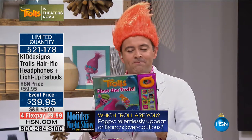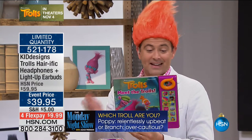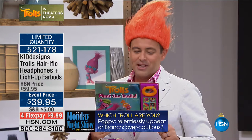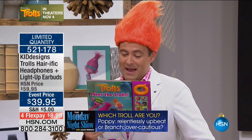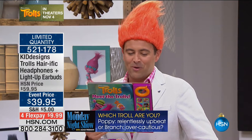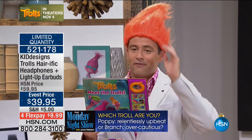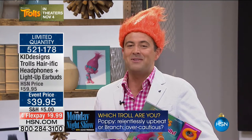Which are you? Well, Orangey Meow, love that name, says Poppy definitely. I can tell by the name, Orangey Meow. Life is too short to be anything but happy. Genetics One says Poppy. She is fun, optimistic, and has flamingo pink hair. What more could you ask for? And Flyby Two says, sorry, but I can't relate to either of them, except for maybe the hair. If you've got a better answer, go to hsn.com to our community page, and somebody wins $25.